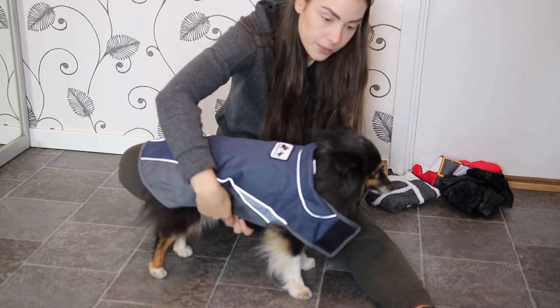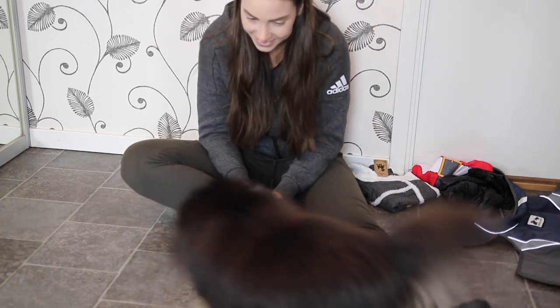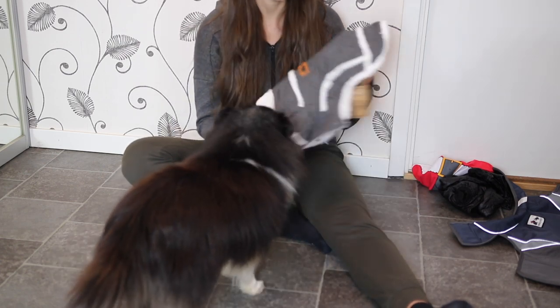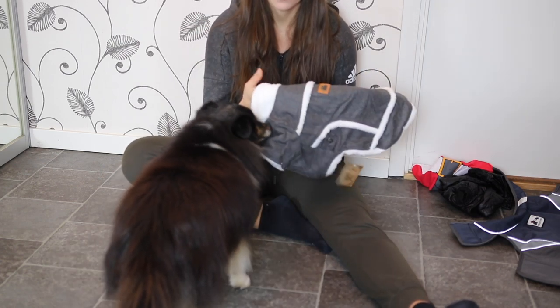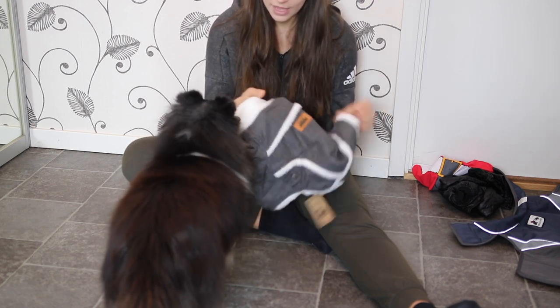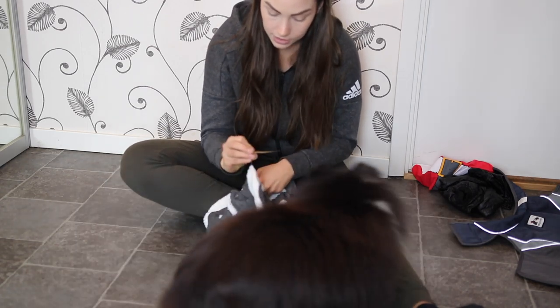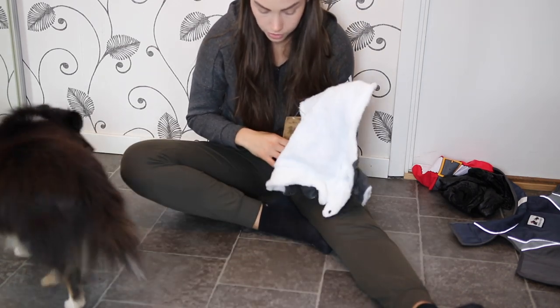Are you a happy boy now? Okay, so now you can move. Okay, come here. Okay, so let's try on the other one. So this one is a little more soft. Do you like this one? Would you like to sniff it? And this I think we got in size large as well, or extra large.